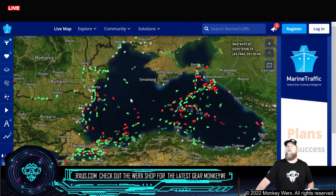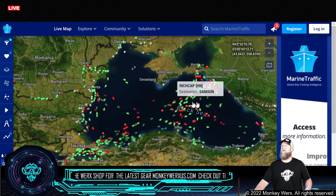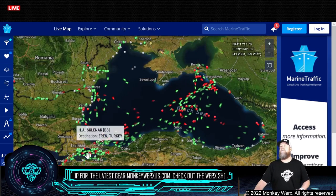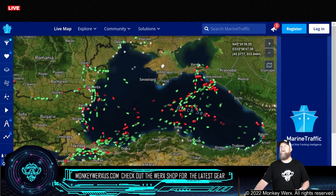Okay. Now, over here to the Black Sea, I just want to show you the flow of goods is still there. Green is cargo, red is oil. All right, and looks like everything's rolling in. This is Russia over here, Crimea here.